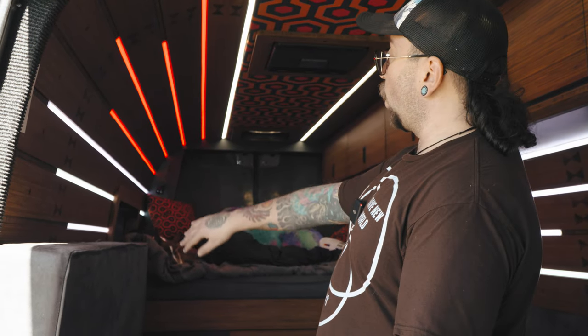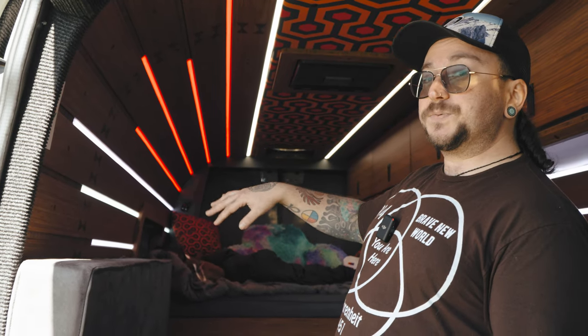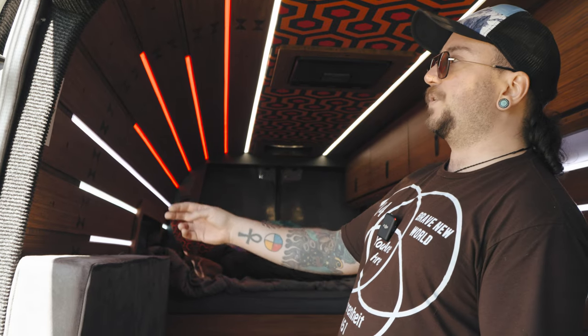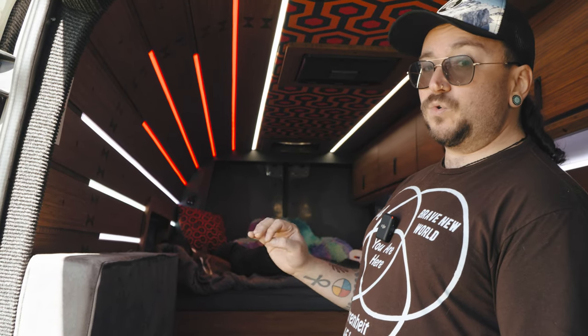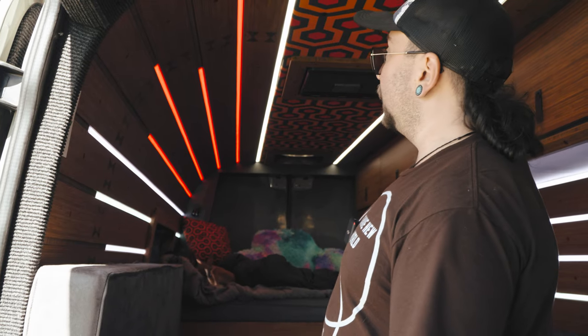So this curved wall here, watching the progress videos when they were putting this thing together was really cool. The amount of detail they had to go into here with the electronics and the wiring. But this curved wall, I think, just adds a really, really cool aesthetic to the van. Adds a lot more space and it's very unique.